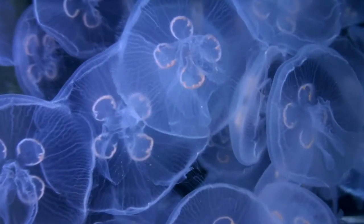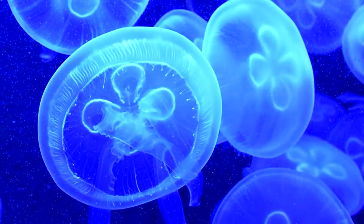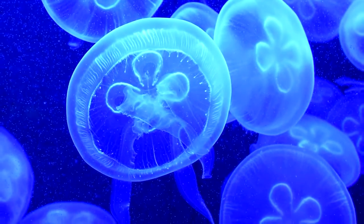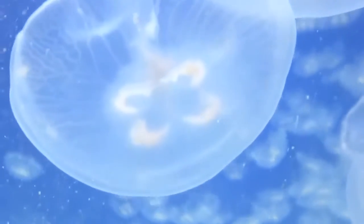Probably one of their most standout features are the 4 pronounced horseshoe-shaped regions within their bell. These are actually where sperm or eggs are stored depending on the sex of the jellyfish. Moon jellyfish have a pretty fascinating life cycle too.